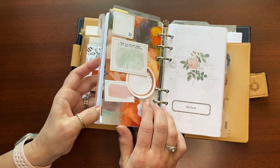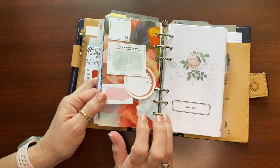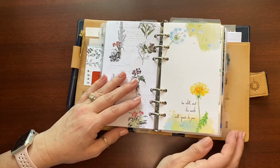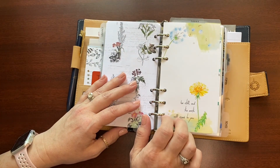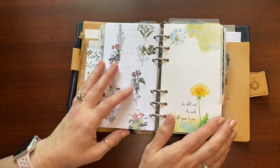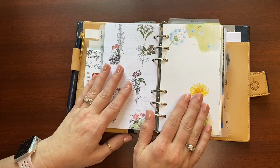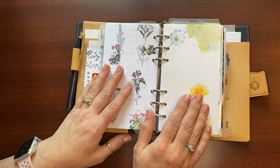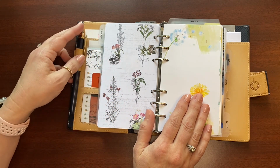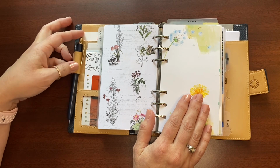The other thing that's changed is that for the last week of July and probably the month of August, I have pulled out of the archives some of the unused Cocoa Daisy personal sized inserts that I have, because I have really just been trying to think about what do I need for my planning. As you guys know, I've been contemplating for the last few months what planning should look like in this new stage of life that I'm in.